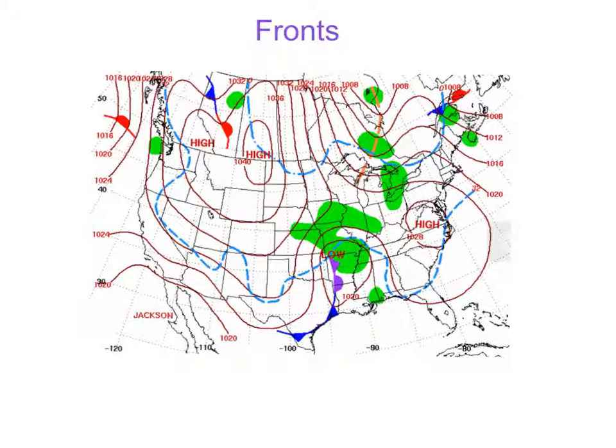A cold front is a warm, cold boundary with the cooler air replacing the warm. A cold front is present in lower Texas, moving into the Gulf of Mexico, leaving central Texas cooler than it was. An occluded front is two separate air masses moving in the same direction.